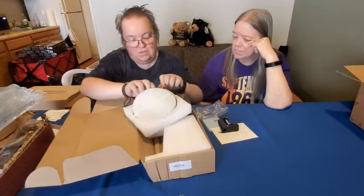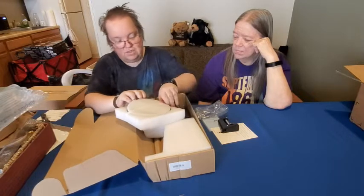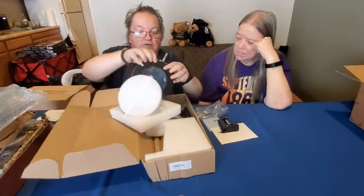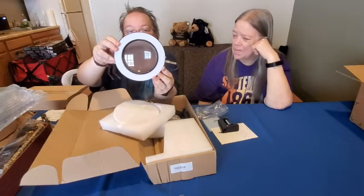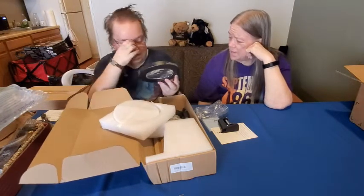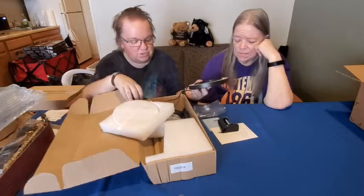Okay. Try and get this out of here. It's all taped up and everything. There we go. That's the magnifier. And it's got the ring light on that side. They're like five times magnified? Yeah, five times magnification.